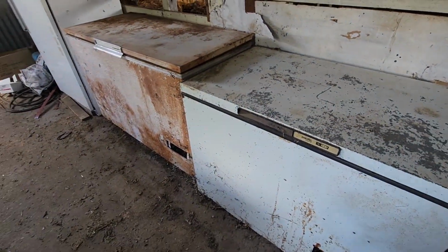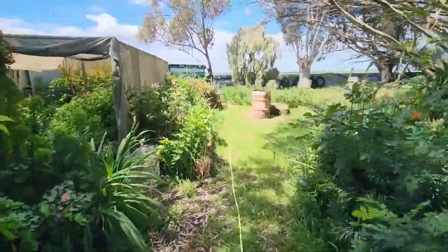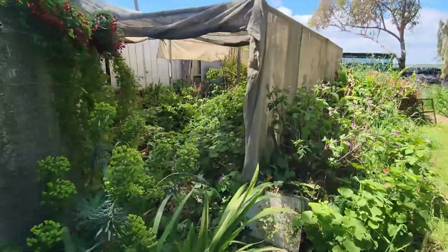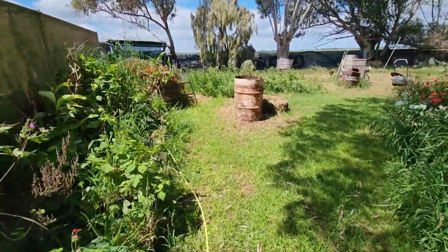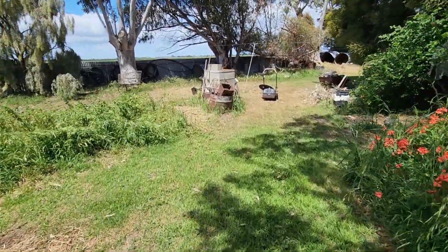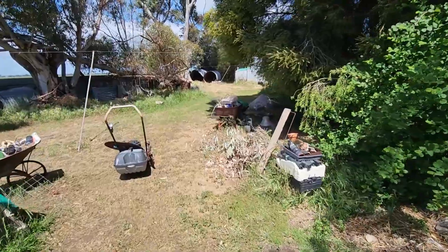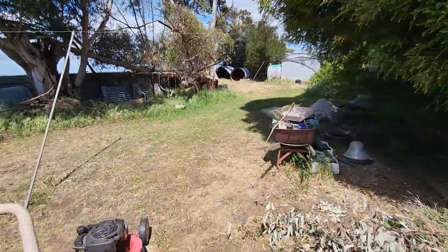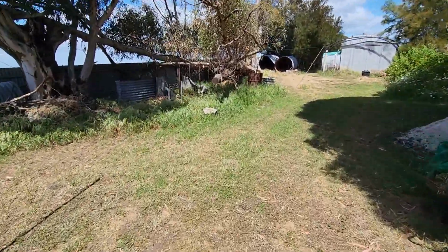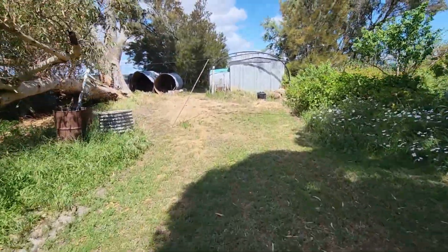Let's go and have a look in the old shipping container. Okay, we get to walk around through some of the gardens. Mum's always been an avid gardener and she's got some great areas here, but it does take a lot to maintain. And you've always got the worry of snakes around here if the grass gets too long. So she does a good job to maintain a lot of this area. It's going to dry off a bit, as I talked about earlier, from now on, so that's kind of good. You don't have to mow the grass as often.